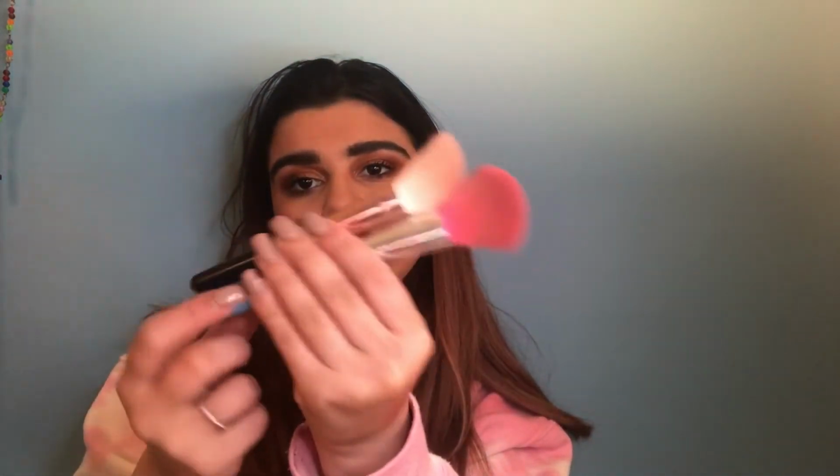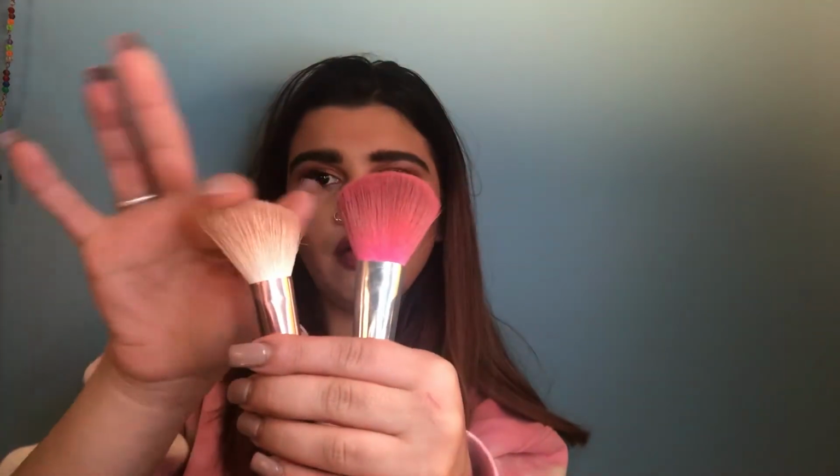Then now I have some contouring brushes. You might be like, wow, these are kind of big, but they work for me. They might not work for you, but that's okay. So I have these two brushes right here. Both are from Morphe. One is from the Blue collection and one's from the Rose Gold collection. This one's an angled brush. This is my favorite because it gets right in there. And this one is for when I'm very pale and I want to pack on some bronzer. So I just go right here and go all the way around.